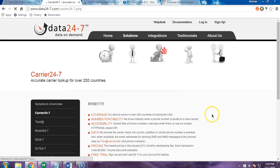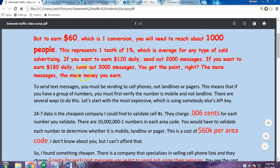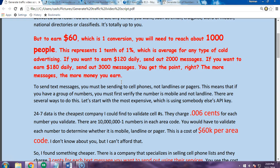But I just want to show you the actual cost, so you don't have to take my word for it. You see that it is 0.6 cents for each record that you validate. So as I said, it is $60,000 per area code. So let's go ahead and move on to the next thing. We're not going to want to do that. I will include their URL on the page, so that if you want to get in touch with 24/7 Data for any other reason, you have their URL.